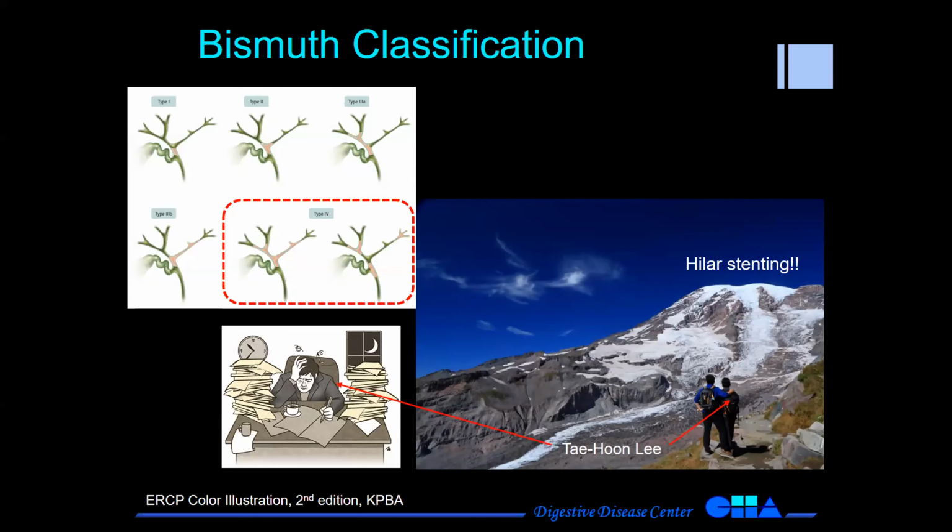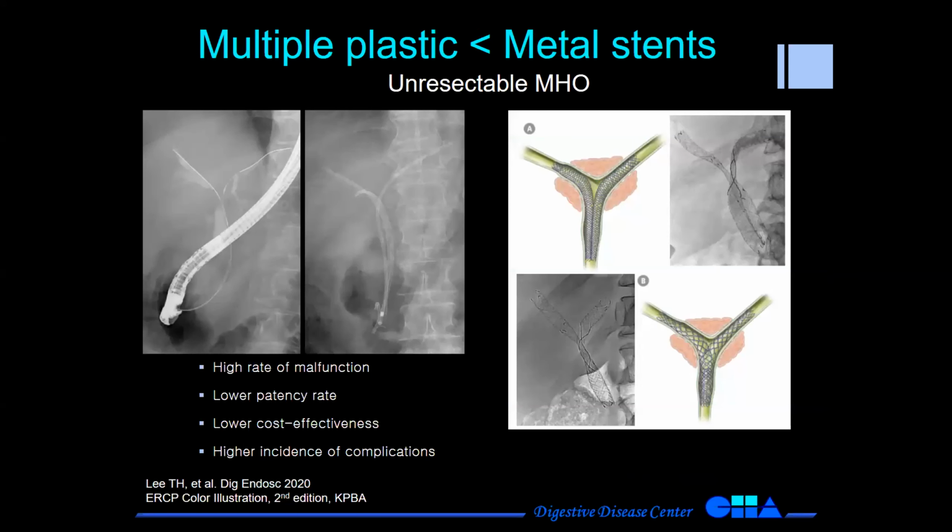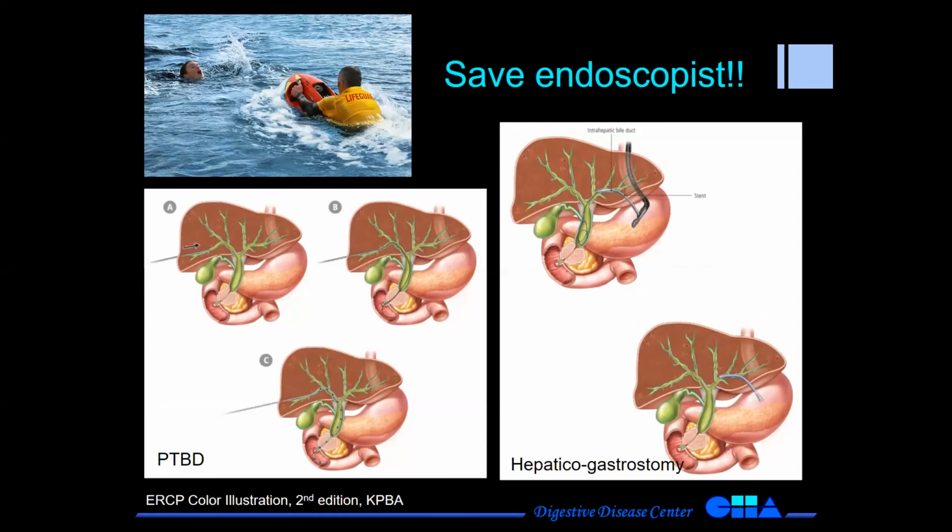Endoscopists have conducted a lot of studies on hilar stenting. Most of you and my friend Tony are still studying hilar stenting, only hilar stenting. Anyway, until now, metal stents are preferable for unresectable conditions. Almost all the studies show that plastic stents have a high rate of malfunction, lower patency rate, lower cost effectiveness and higher incidence of complications. If endoscopic drainage is not possible, rescue treatment using PTBD or hepatic gastrostomy is recommended.